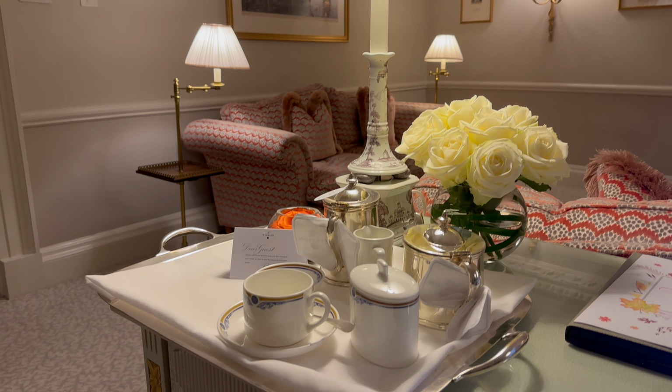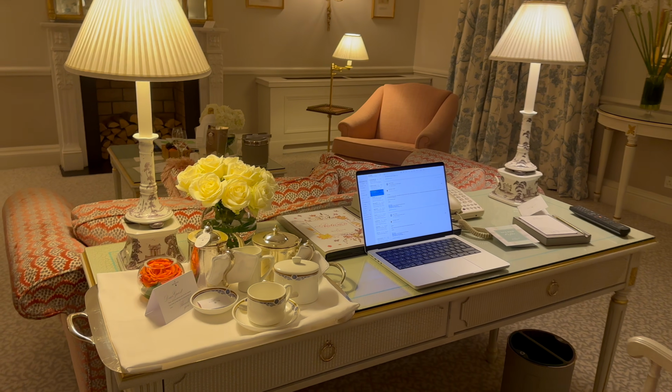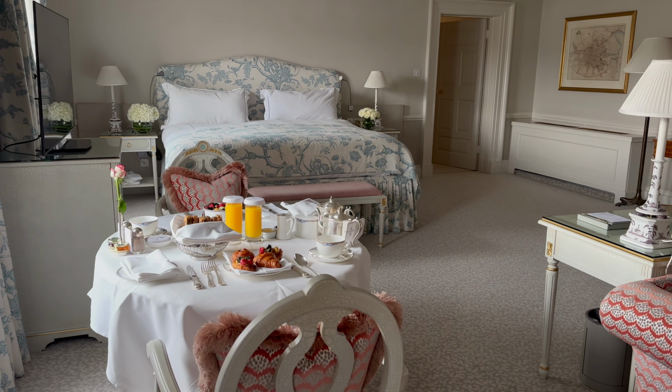But I guess you can do this at home for yourself. But it's such a beautiful suite. I'm just doing some emails, having my morning tea here, which is quite beautiful. Just about to have breakfast in the room.